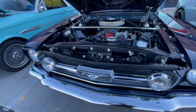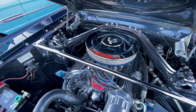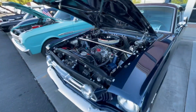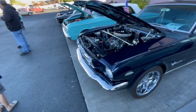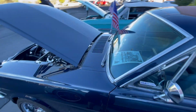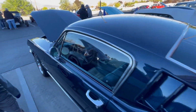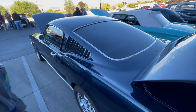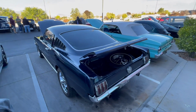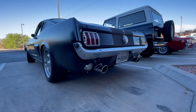This car is always at the shows. A nice gentleman in town has had several of the older Mustangs and restored them, and this is the one he takes to the shows all the time. It's a very beautiful fastback, and it's a very close color to the Bullet, a dark blue. But he said it's not true blue, it's a different color blue. But very nice looking car, very well restored, beautiful car. And it's nice to share that with everyone because I see it a lot.